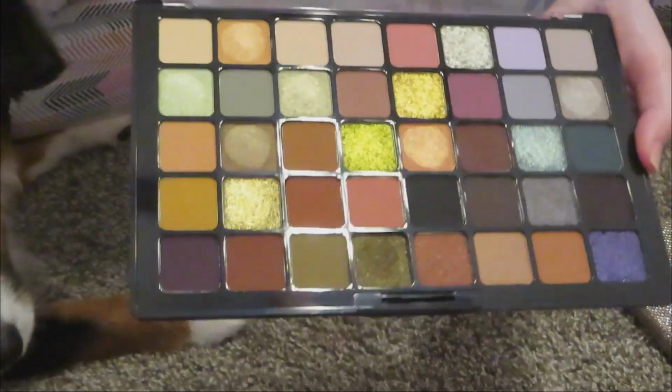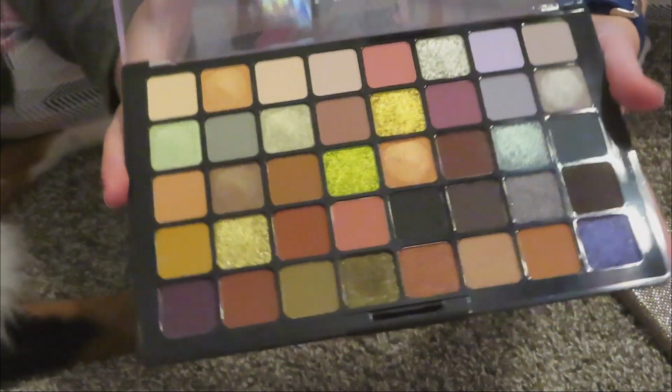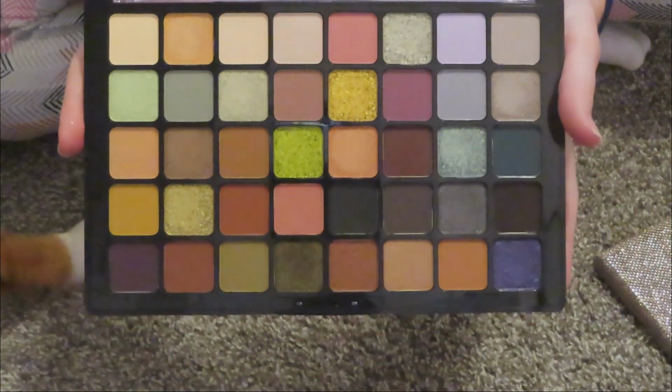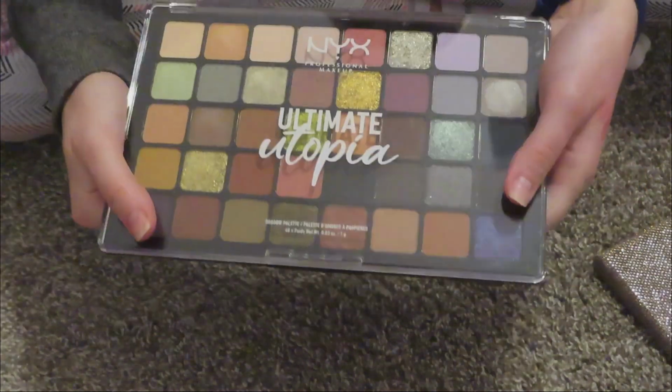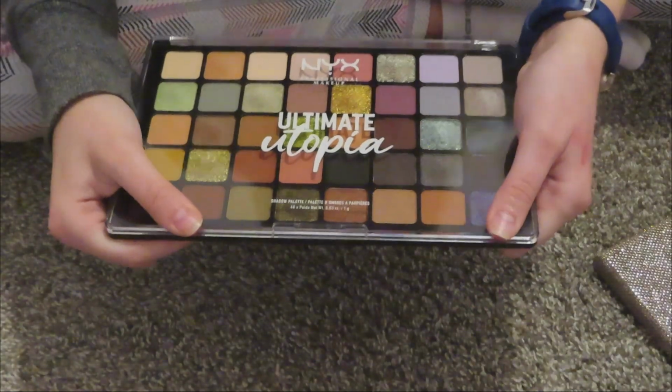Dixie decides she wants to smell it. Really pretty colors. I'm excited to try it out, and I'll let you guys know how I like it. I've swatched it, but that's it, and I haven't swatched the whole thing, just a couple of colors. So I'm gonna hold on to this because it is brand new and I wanna try it out.